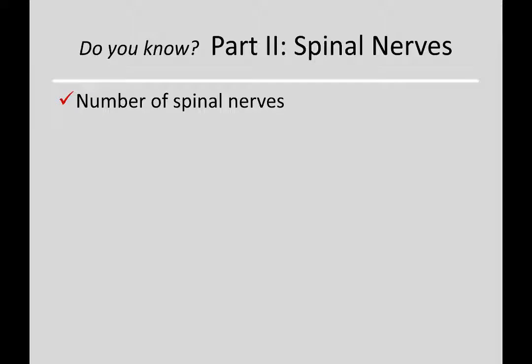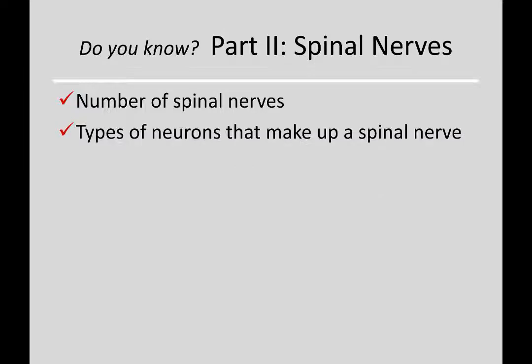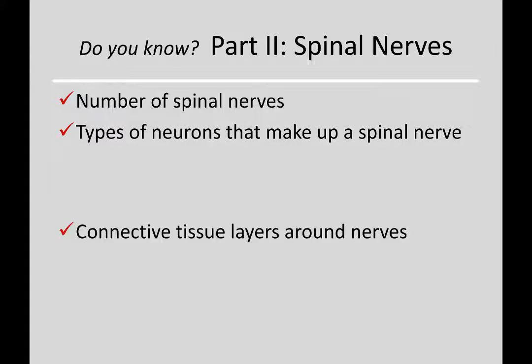So you should know the number of spinal nerves: 8 cervical, 12 thoracic, 5 lumbar, 5 sacral. What neurons make up a spinal nerve? You have motor and sensory, also known as efferent, which would match motor, and afferent, which matches sensory.